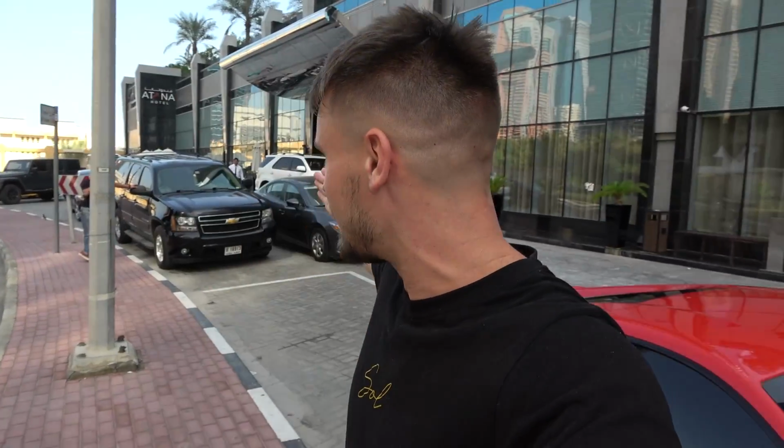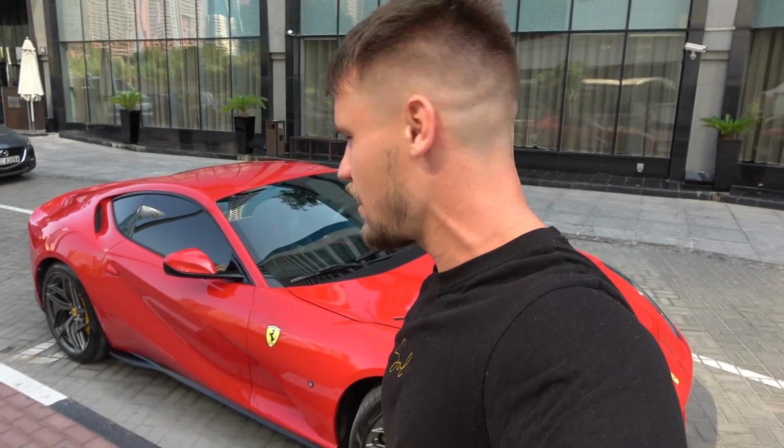Because there are so many cheap supercars out here in the Middle East, we were going to put our money together and import a cheap supercar. So today we are outside the Atana Hotel with an 812 Superfast here as our rental car, because inside is Superior Car Rentals, and they have hooked us up with an 812 Superfast to go supercar shopping in Dubai.